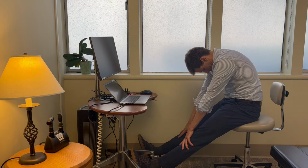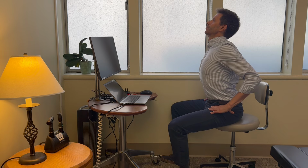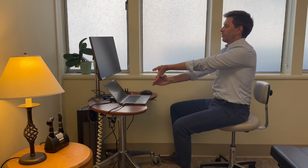Then you're going to want to move that middle part of your torso. Push your chest out, arch your back, push it back towards the back wall, cat-cow, seated, deep stretch.